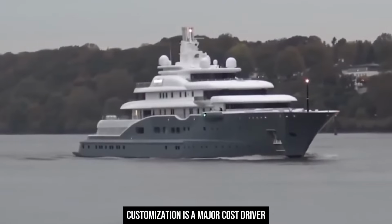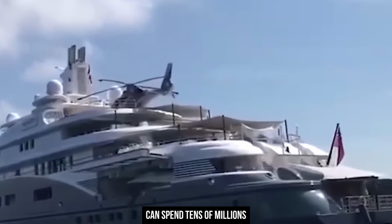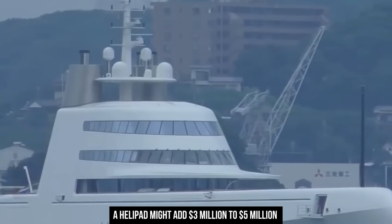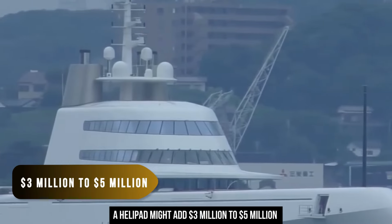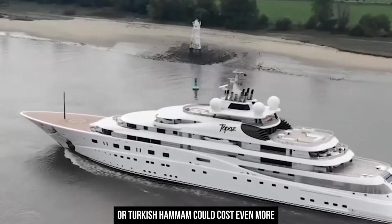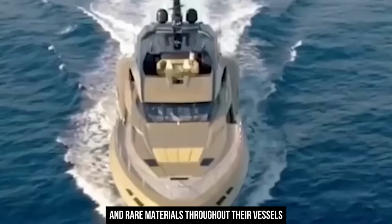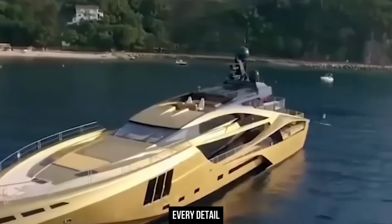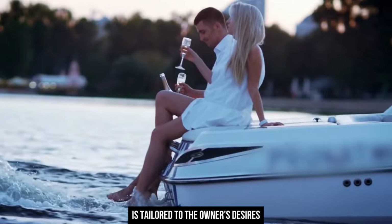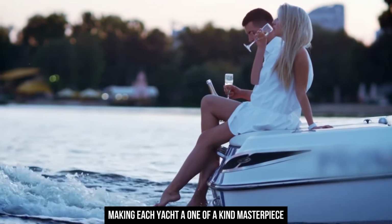Customization is a major cost driver in yacht construction. Owners who want something truly unique can spend tens of millions more on specialized features. A helipad might add $3 million to $5 million, while an onboard spa or Turkish hammam could cost even more. Some owners commission artwork and rare materials throughout their vessels, driving prices higher. Every detail, from interior design to navigation systems, is tailored to the owner's desires, making each yacht a one-of-a-kind masterpiece.